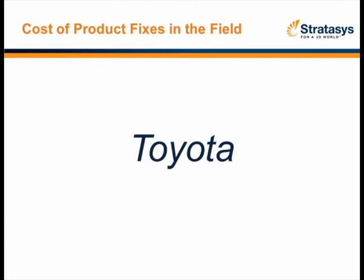I was recently reading an article in USA Today that indicated the Toyota Camry, which used to be the most popular car, at least here in the United States, now sits on a lot 270 days. It's the worst performing car as far as sitting on a dealer lot of any car in the U.S. And that's changed from 7 days. So it really drives home the idea of utilizing quality procedures early on.